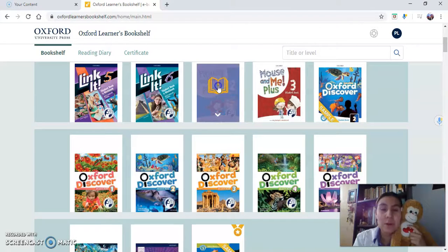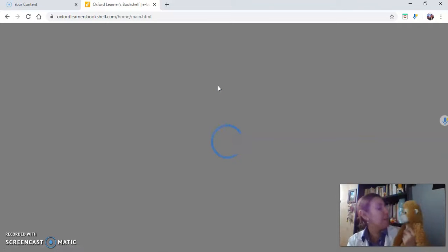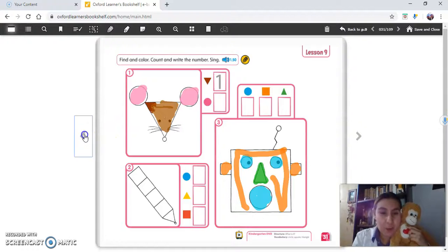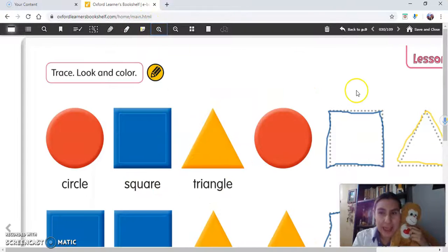Vamos a ir ahora a nuestro libro número 2 a practicar las figuras. Do you want to practice the shapes, Mr. Monkey? Yeah, me too. Okay, so right here we have the shapes. And let's practice. Circle, circle. A square, a square. Triangle, triangle. And circle. One more time.